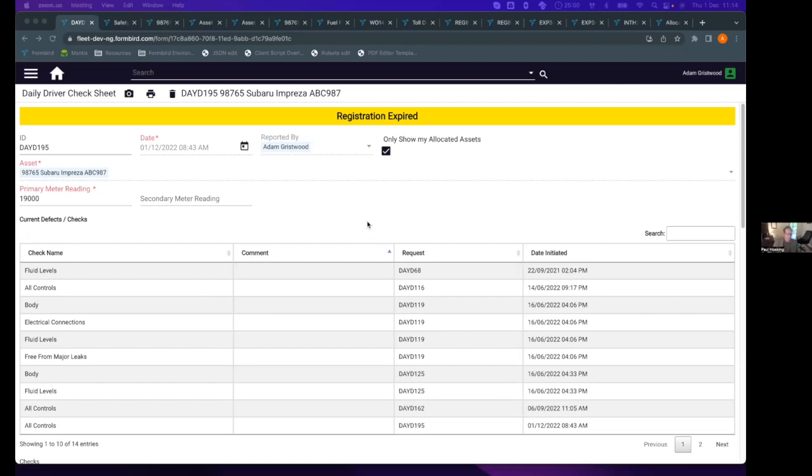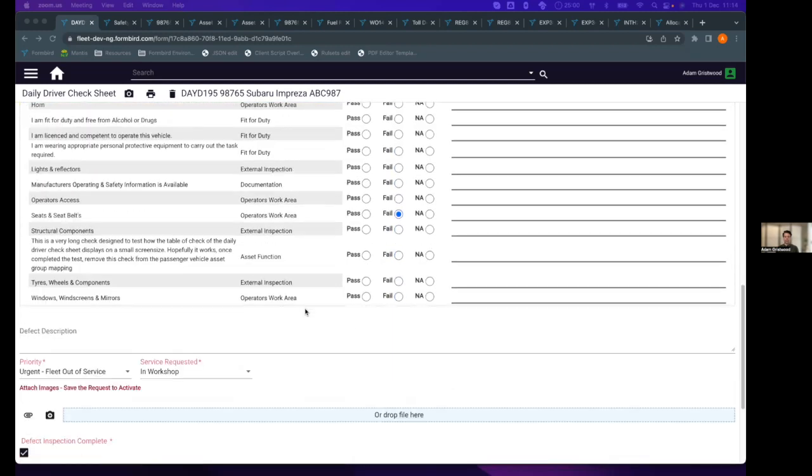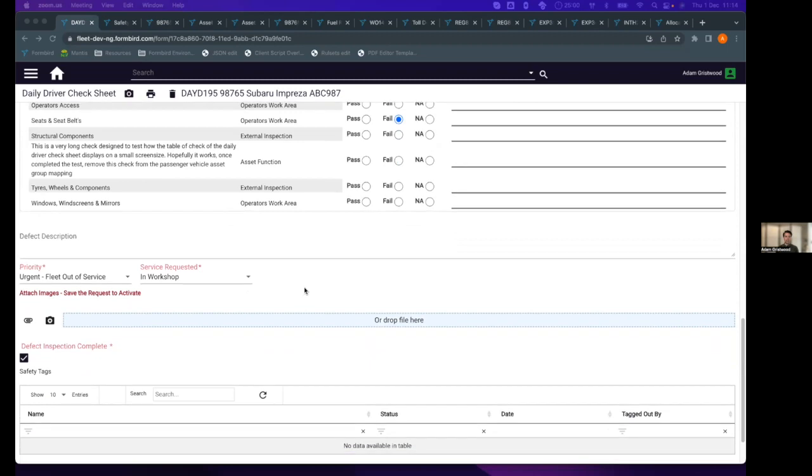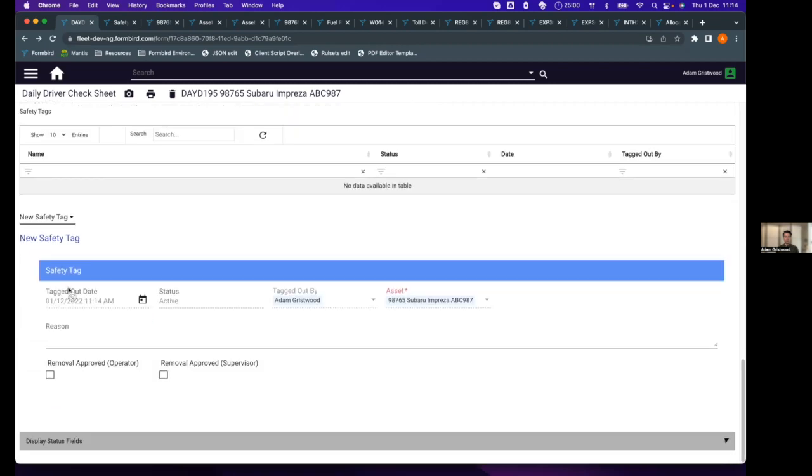Yep. Fantastic. So this is a daily driver check sheet that I've already kind of pre-prepared here. As an operator, you complete one of these, and then if you identify something that means the vehicle should be tagged out for whatever reason, you scroll down the page and we've got this safety tag section. To create the new safety tag, we click on add a new child document and then new safety tag.